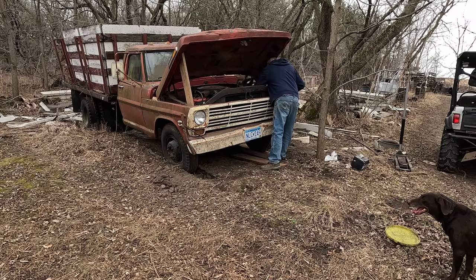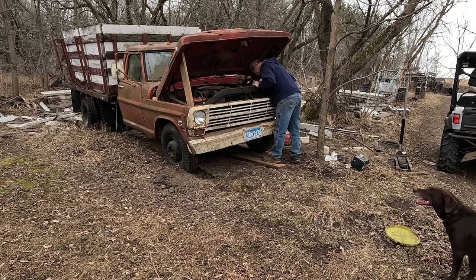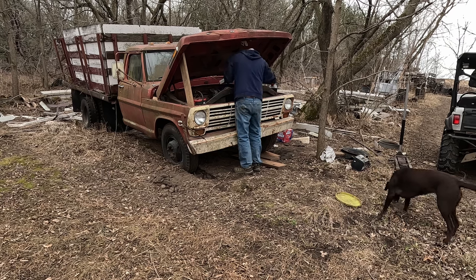Let's see if this pig will fire up. I feel like my fuel pump is not cooperating greatly. Maybe that was just a fluke last time. I doubt it, but one can be hopeful. Okay, a little extra.